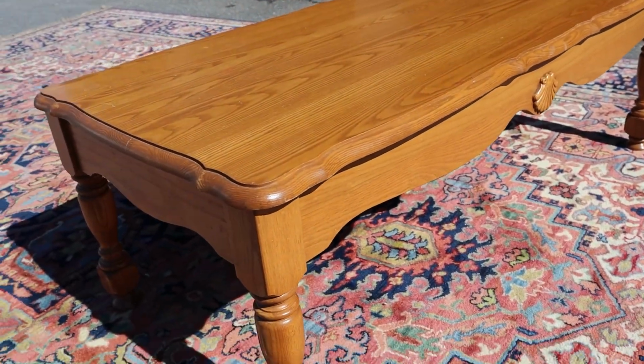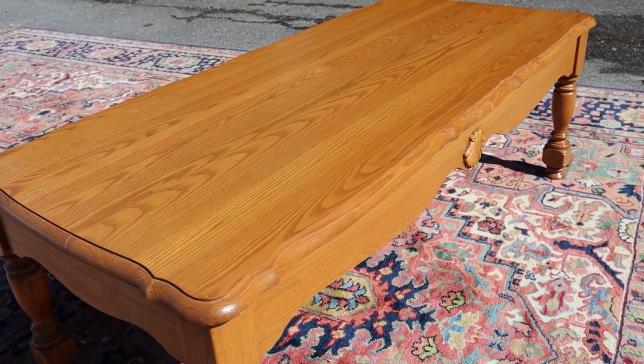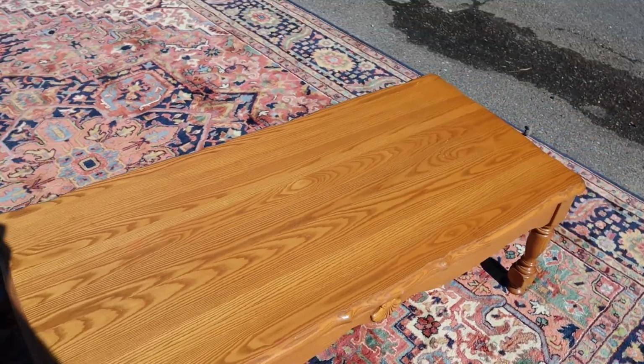But overall, I'd say it's in good condition. Just needs a new home.